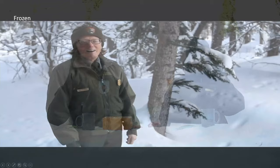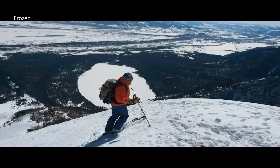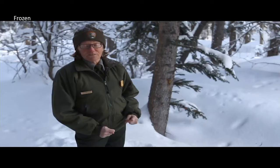Hi there, my name is Ann, and I'm a park ranger here at Grand Teton National Park. This weekend, I got to ski down my favorite form of frozen water, a glacier. This is one of 11 glaciers we find in the park today.